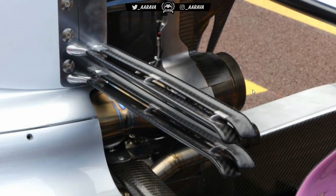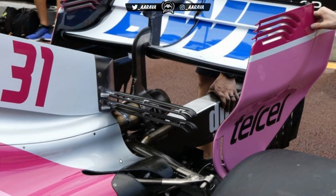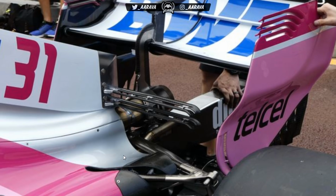But Force India, not only with the lower T-wing, but also they've sculpted the rear end of their car a little bit differently to maybe work with the lower T-wing and just generally maybe get better airflow in the rear end. A little bit tricky to see from this angle of the car, but if I move this picture up a little bit here, where my mouse is essentially, you can see the silver part of the car that swoops down and curves down.